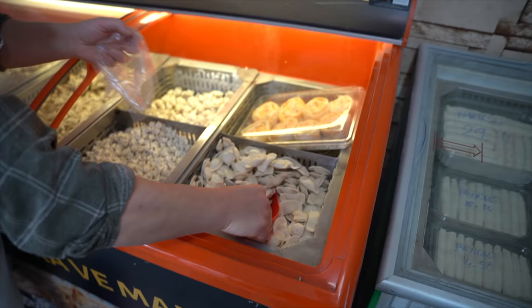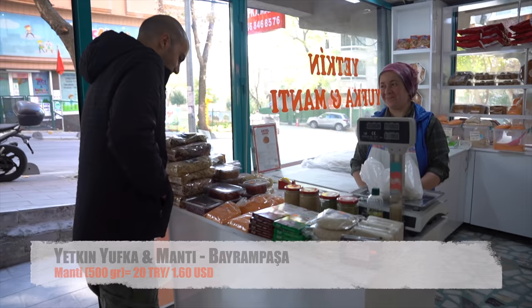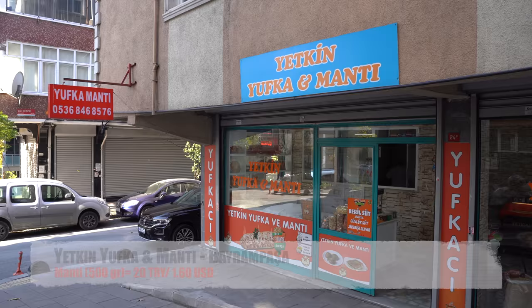Güle güle. We're buying some mantı. Oh, the half moon shape one, with meat. This is the shop, guys. Just come and support the locals.